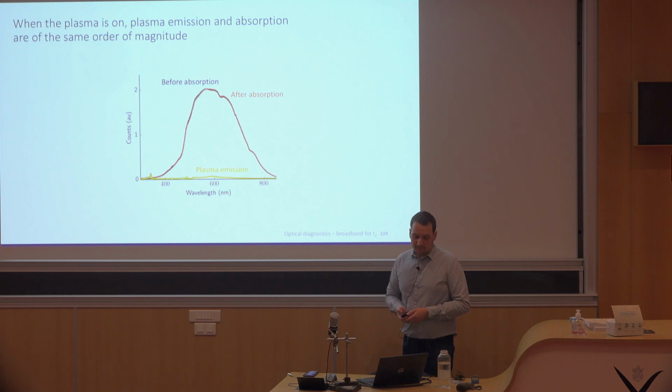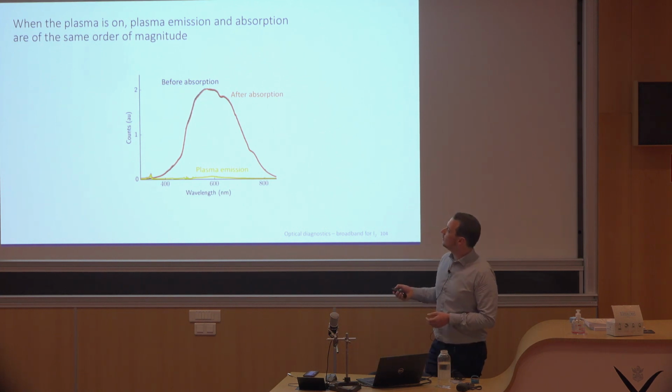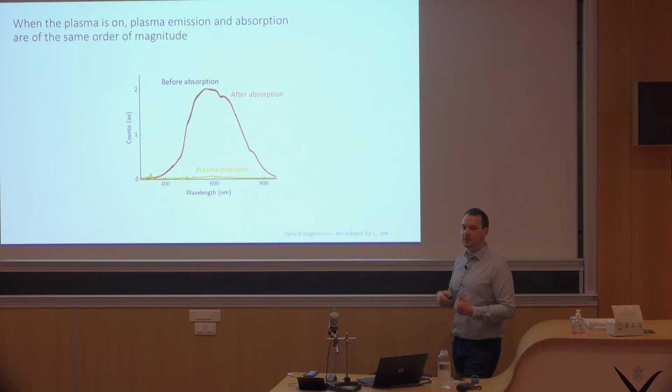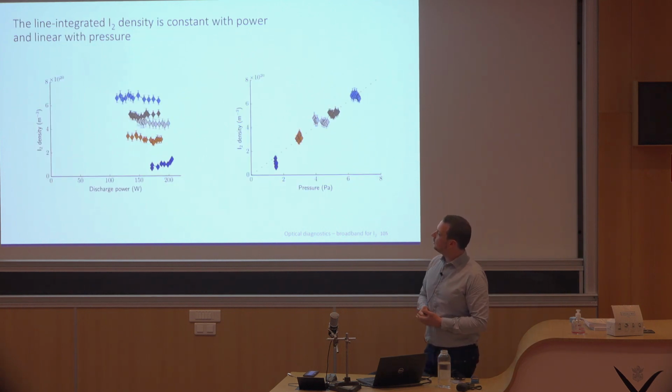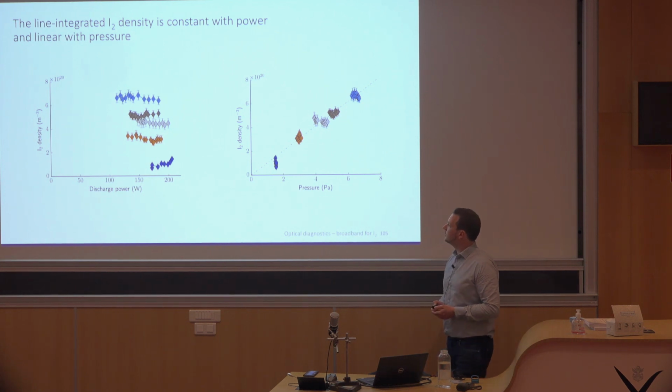We measure it when the plasma is on, and when the plasma is on, it's much more complex from an experimental point of view because you have the plasma emission that's added, so you don't see the absorption anymore. So you need to really make good data analysis by removing the plasma emission every time, as the plasma emission is changing depending on our plasma parameters. And we get again I2 density as a function of discharge power, as a function of pressure.